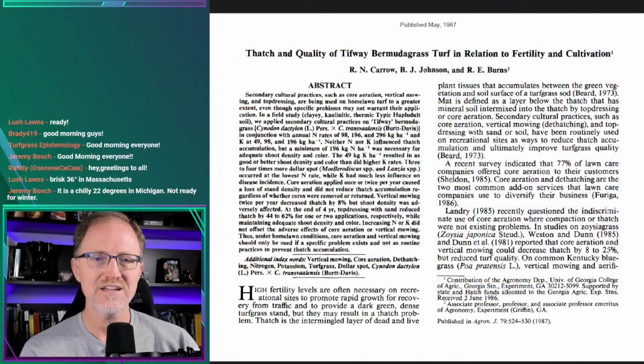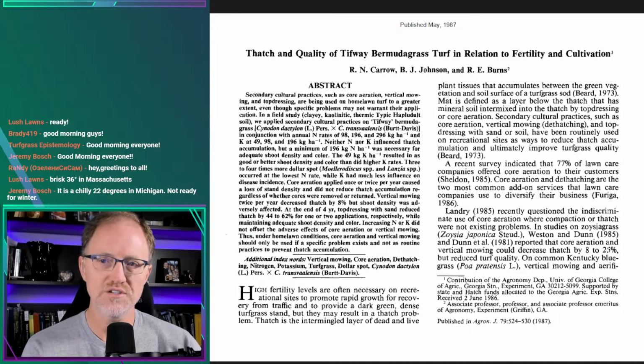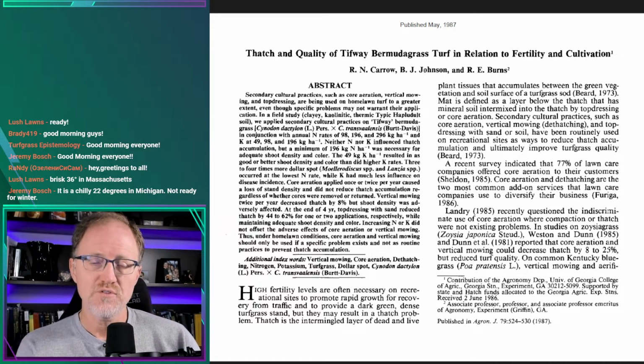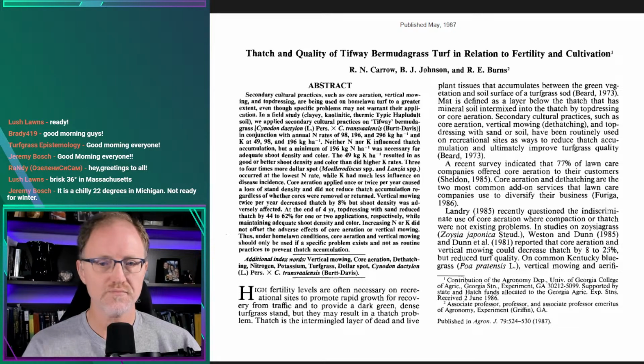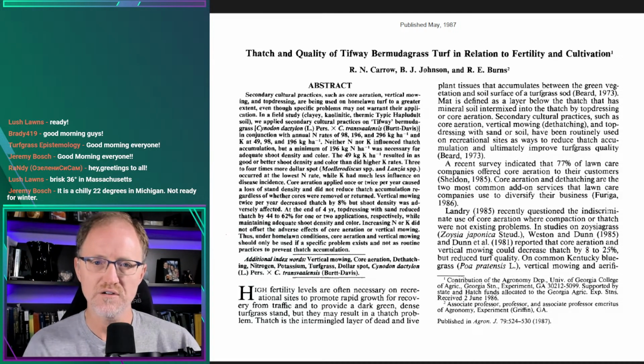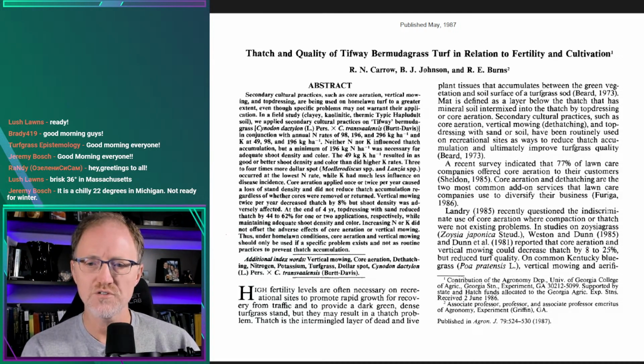Today's article is entitled Thatch and Quality of Tifway Bermudagrass Turf in Relation to Fertility and Cultivation. Now, this is obviously a warm season turfgrass, and it's Bermudagrass as a home lawn, which might sound foreign to most people, but huge areas of the Midwest are Bermudagrass home lawns, like Oklahoma, northern Texas, southern Texas. And there's a lot of Bermudagrass home lawns that this would relate to. But it is a warm season grass, so we've talked about a lot of cool season grass, and today's a warm season grass. This was published in Agronomy Journal in 1987 by Carrow, Johnson, and Burns.